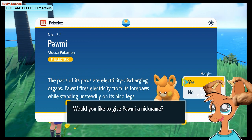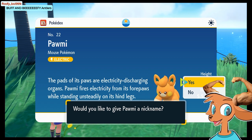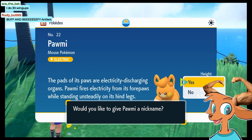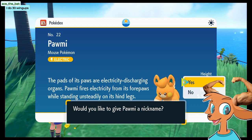Wait, is it like a red panda? The little mouse hamster thing, buff and beefy antlers. Thank you, Buffy. I do 30 wing ups. You must be pretty buff then too.